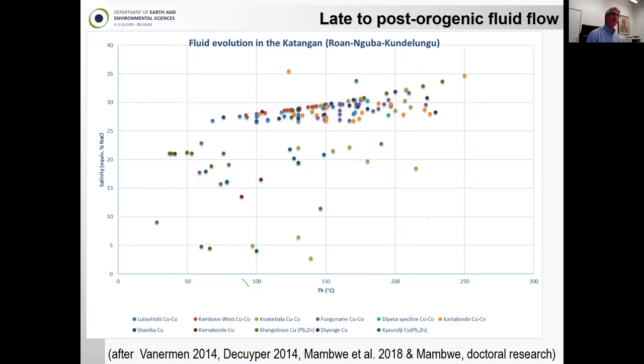The second fluid you can see in this graph is the mixing of this high salinity fluid, at a temperature between 200 degrees and even 50 degrees Celsius, with a very low salinity fluid, up to a salinity even less than the salinity of seawater. This indicates a mixing of the high salinity fluid with a meteoric fluid, which penetrated the subsurface after, starting during the thrusting and uplift of the area.